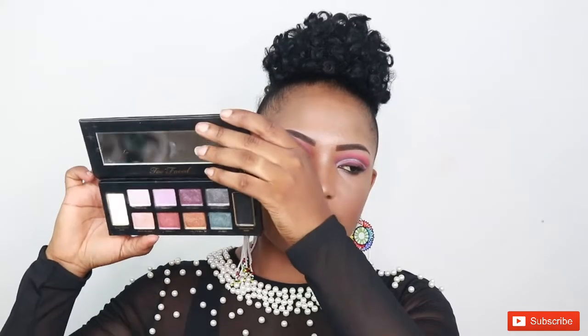So today I have a total of 10 eyeshadow palettes I'm going to be showing you guys. It is just a coincidence. So I'm just going to start with the first eyeshadow palette, and the first eyeshadow palette I'm going to be showing you guys is the Too Faced Glitter Bomb eyeshadow palette. And when you open it up, this is what the palette looks like. It is a 10 pan eyeshadow palette.